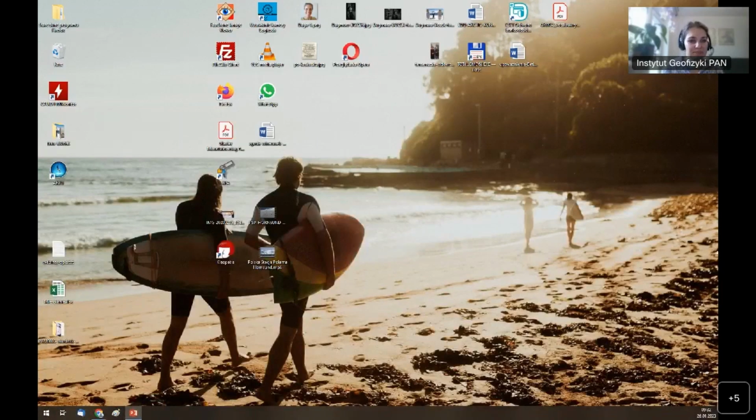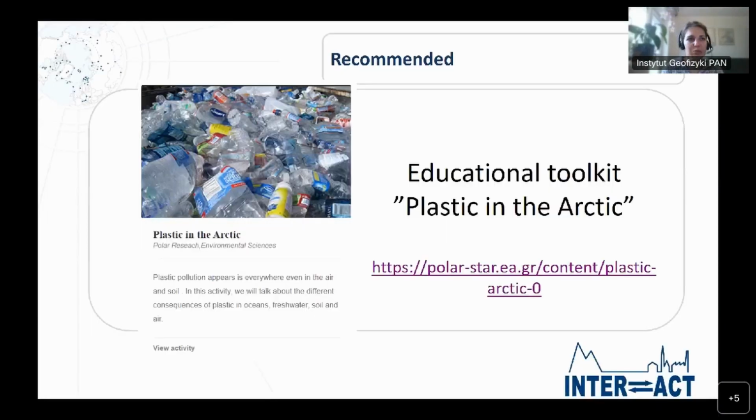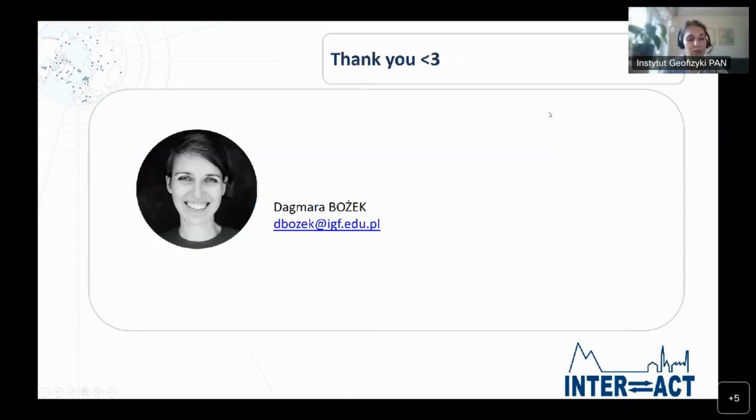And in the end, here is the information about the toolkit. As I said, it was prepared within the project Polar Star, and it is called Plastic in the Arctic. The toolkit is available in many languages: Polish, English, Bulgarian, Greek, and so on. I will send you the link to that toolkit. Maybe it would be useful for you.